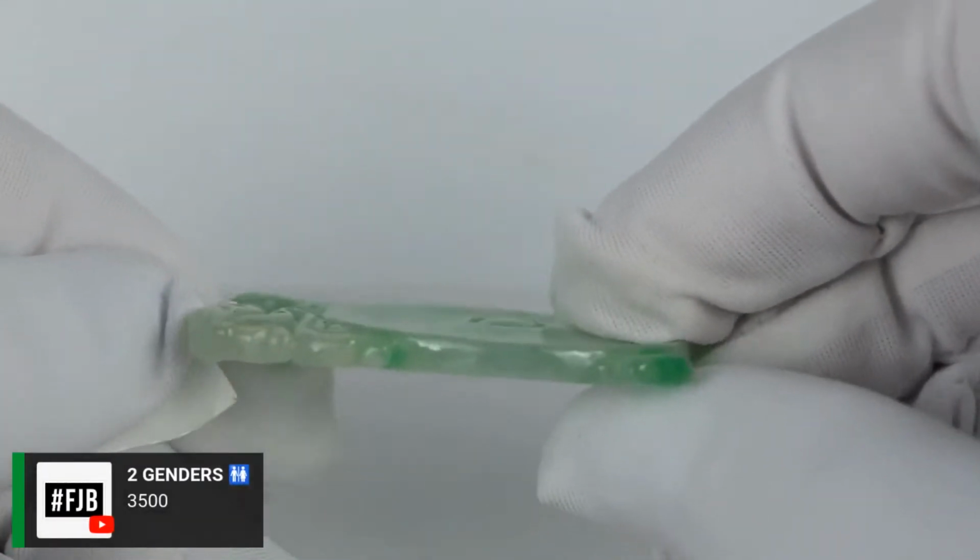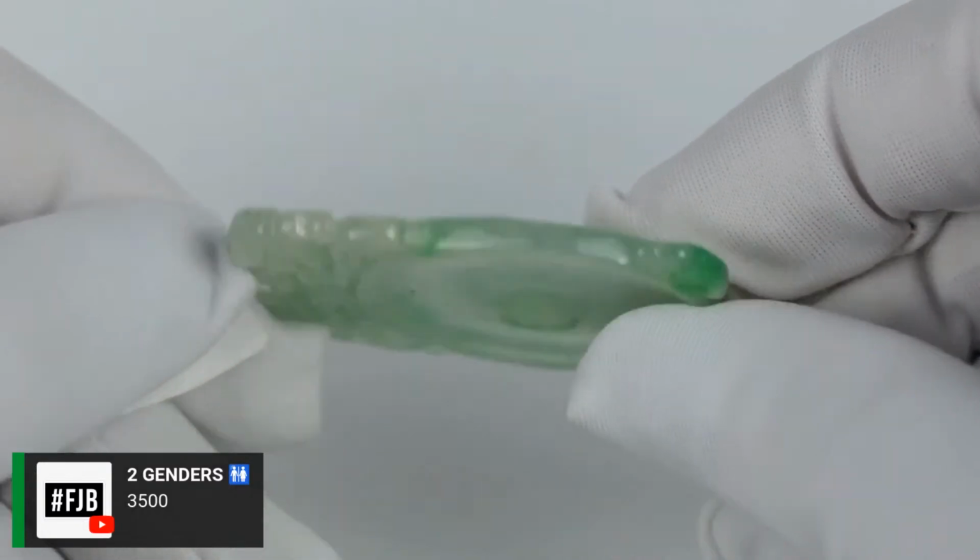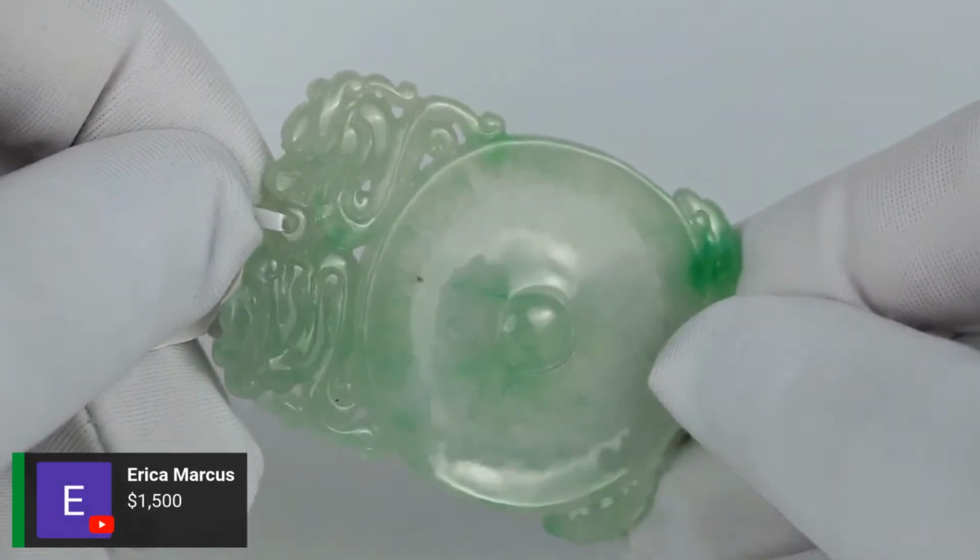All right, Two Genders is guessing $3,500 on this carving. Erica is guessing $1,500.